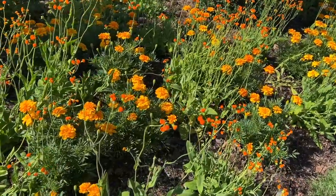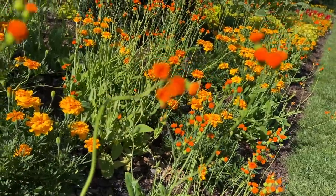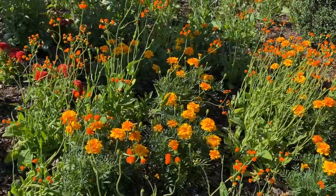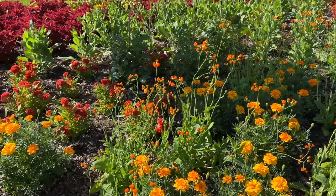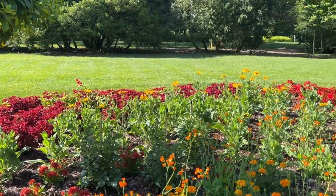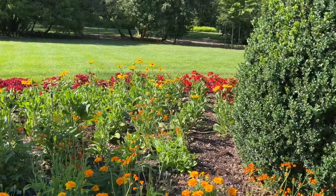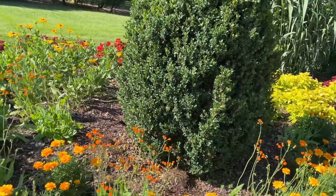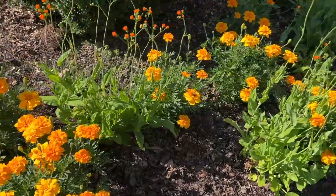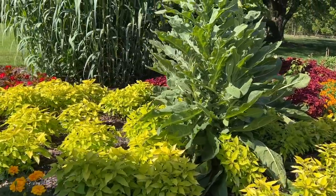Tassel flower, English poet. That's what this little guy is here. Irish poet. Excuse me. What did I say? English poet. Oh. Irish poet. I can't read and talk at the same time. Higher level skills there. And then in the back there, some sort of Rudbeckia, but I don't know exactly which one. I haven't seen a tag yet. French marigold, Durango Gold. And some more coleus, looks like.